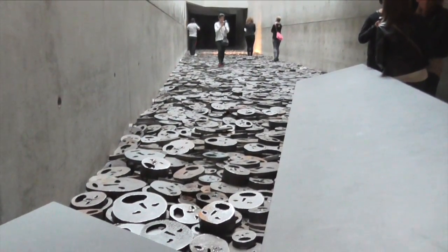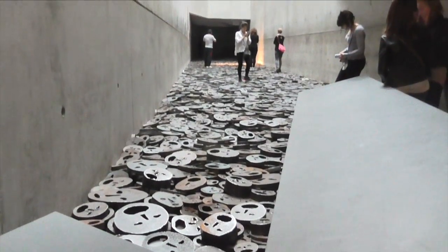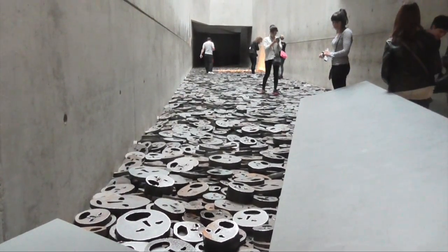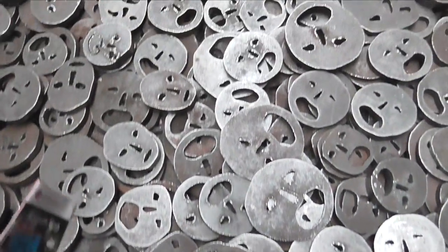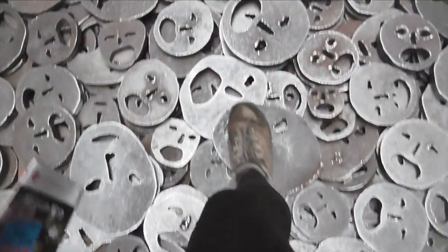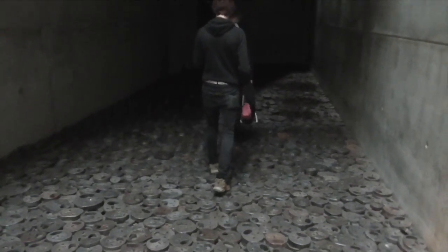Sitting atop the memory void are a series of metal faces known as the Fallen Leaves exhibit. Designed by the Israeli artist Menashe Kadishman, the artwork is dedicated to all those killed by war. You are invited to walk over the faces and listen as they clang together in what is supposed to represent the screams of innocent people killed. They are varied in size, the smaller ones made to represent children killed by war.